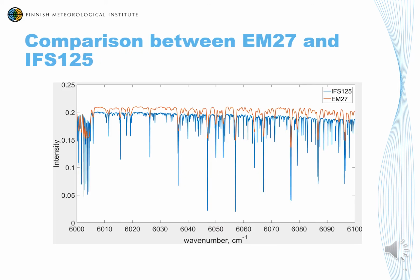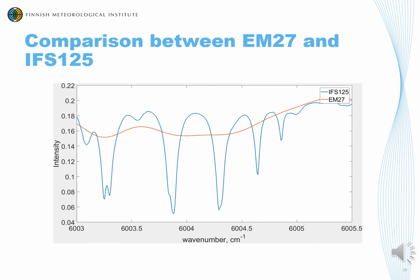The maximum optical path difference translates to wave number resolution in the spectrum, so the EM27 cannot see as sharp features as the IFS125. This is even more apparent in the spectral ranges where there are a lot of features really close to each other.